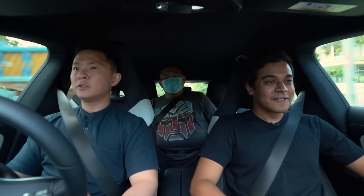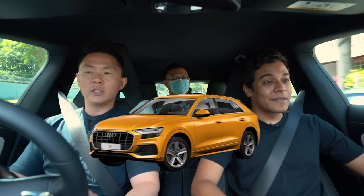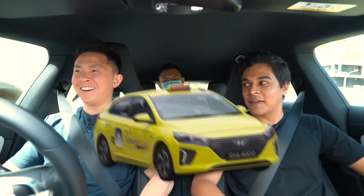What is this? I actually feel a bit embarrassed driving this car. It's like driving a Dragon Orange Audi Q8. That's how embarrassing it could be. I'm okay with the Dragon Orange Q8, to be honest. Just not this yellow. What yellow is this called again? Sun Yellow, by the way. Yeah. City Cap Yellow might be a... I don't know. Okay, but anyway, we digress.